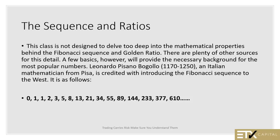But the Fibonacci sequence starts out with zero, and then adding it to the next number, which would be one, and you add zero and one together, so you get the first of the whole Fibonacci sequence here, which is one, and you're constantly adding the previous to the current. So now you add one and one together, and it gives you two. You add one and two together, and it gives you three. Two and three together, it gives you five. Three and five together, it gives you eight. And it just goes on endlessly.